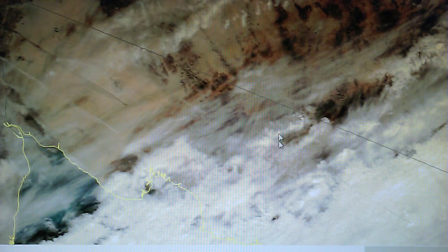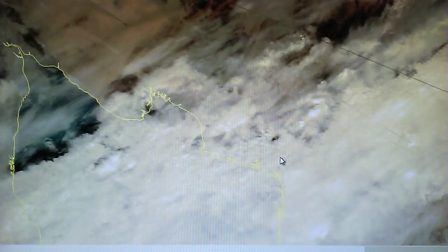These are fresh trails that were probably laid 10, 15, 20 minutes prior to the photograph being taken. So we see the distinct color difference. We have natural water vapor laden clouds here in this band, and then we have this gray stuff, this gray crap, which is the chemical desiccant chemtrail haze.